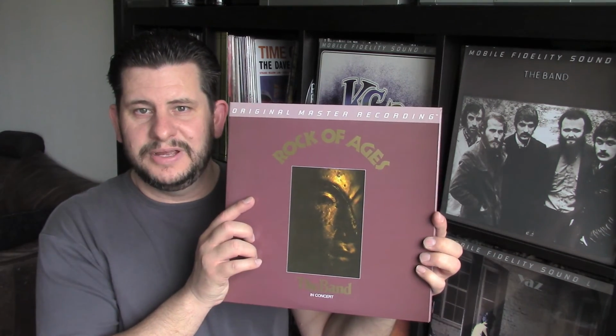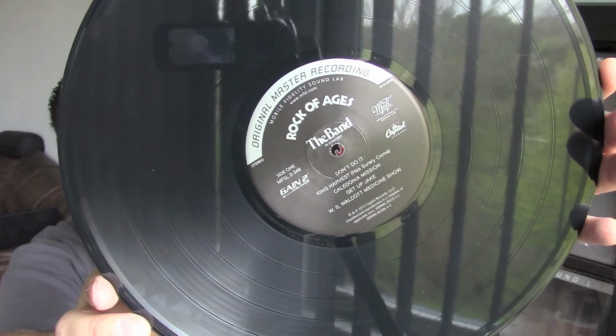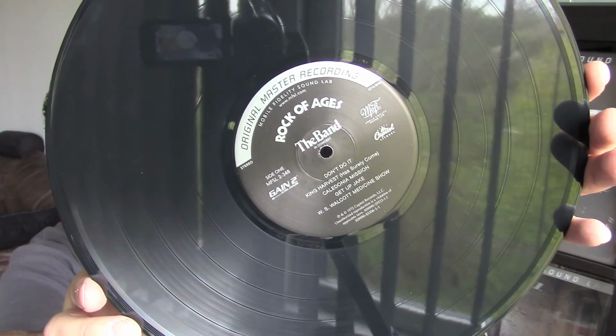So, Rock of Ages, and if we should take a look at one of the labels again, it came in one of these extra inner sleeves. And here's the label. Fantastic concept.